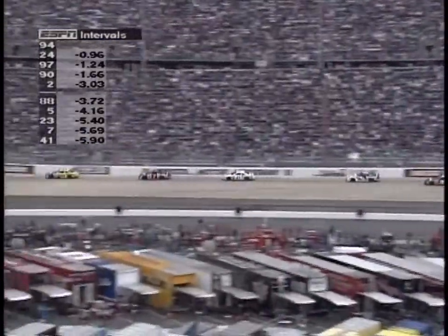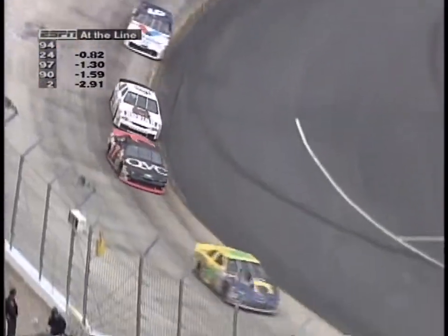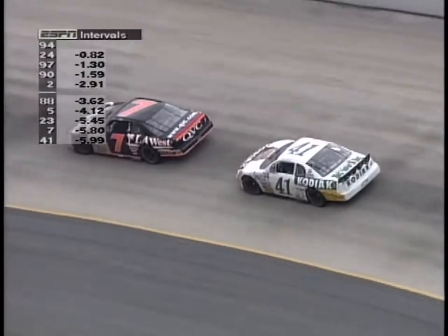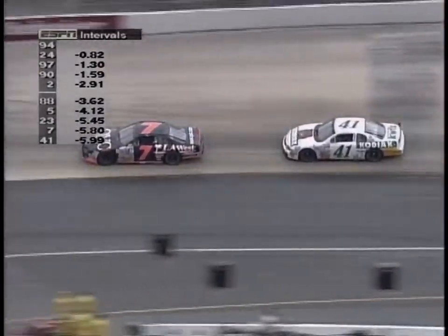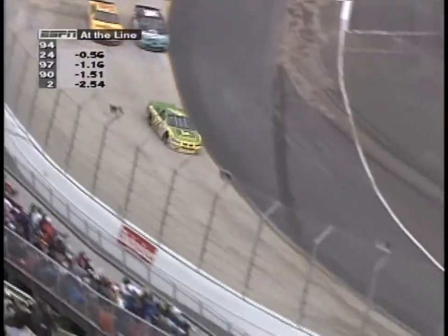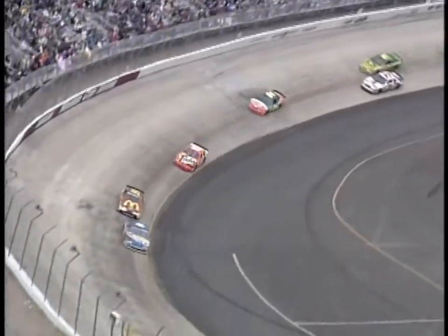See, .96. Let's see what Jeff Gordon can do this time when they go by the start-finish line. Elliott goes by .82, so he gained almost 0.15 of a second. Rusty gained 1/10 of a second, or 0.12 of a second that lap. See, 0.82, 291. Let's check it again. 0.56, 0.3 of a second, 2.54. And we got... That'll certainly close it up. The intervals go completely away.